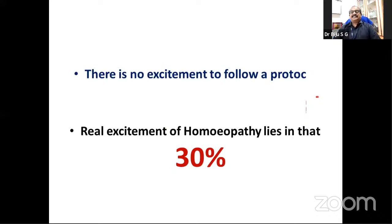There is no excitement in following a protocol, my dear friends. A protocol is developed by somebody else. This is what the modern medicine people are doing. Protocols are developed by somebody else and they are following them. They will get bored. So as a homeopath, the real excitement of homeopathy lies in that 30%, which is not cured at all, even with the homeopathy medicine.